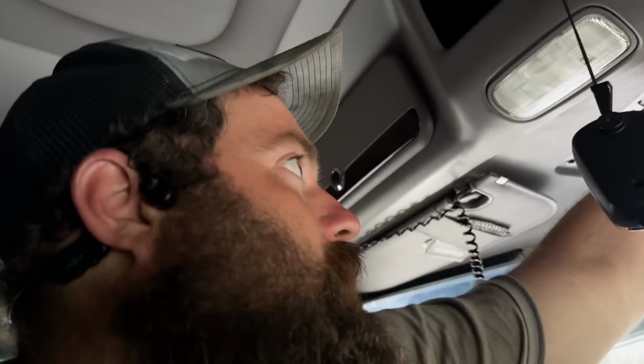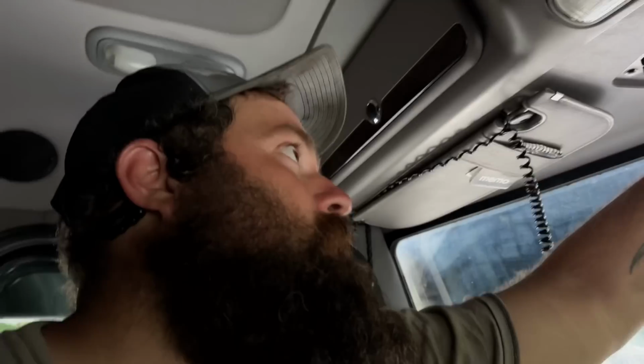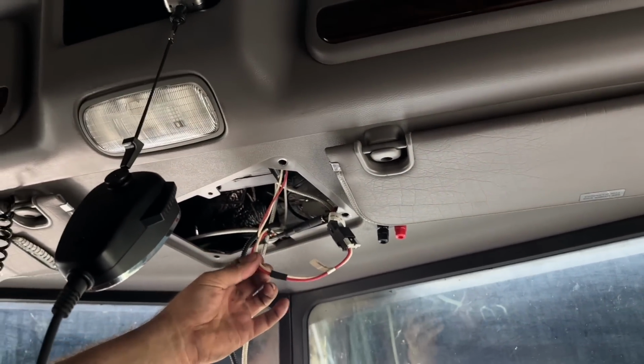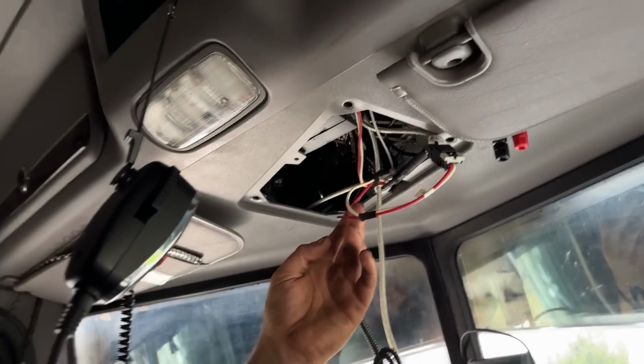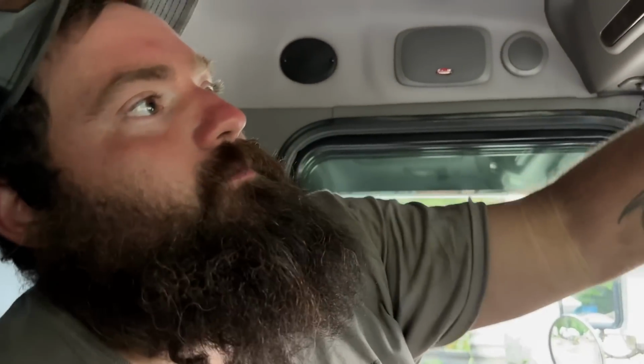Let me see how big the power and ground wire is. I mean, it's got a pretty good size power and ground wire already. Look, that's a big power and ground wire. Yeah, that might work. I feel like that's as big as the wire they sent with it. Looks like the same size, so we may be able to just hook up here. Yeah, we'll check and see. I want to be able to get the max power out of it, that's for sure.